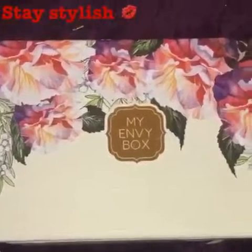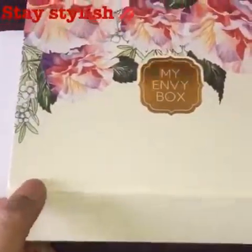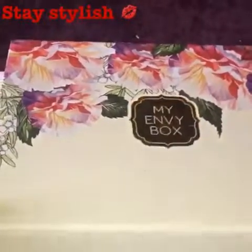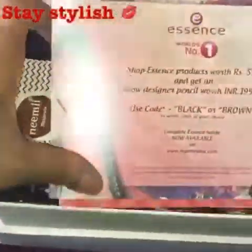So guys, this is how my NV box looks. This is my March subscription and I'm going to open this as I'm excited. I'm going to open this with you guys. So let me see what I get.